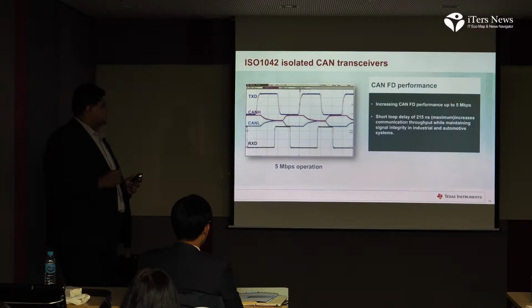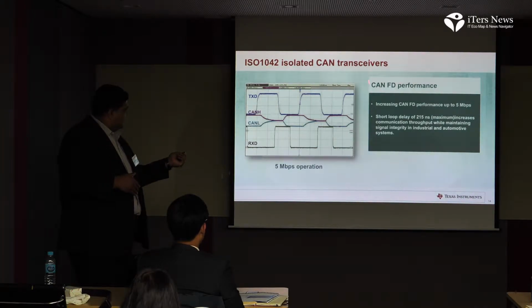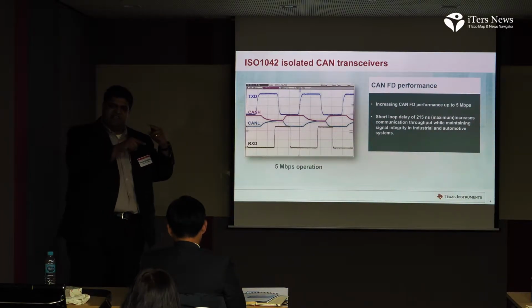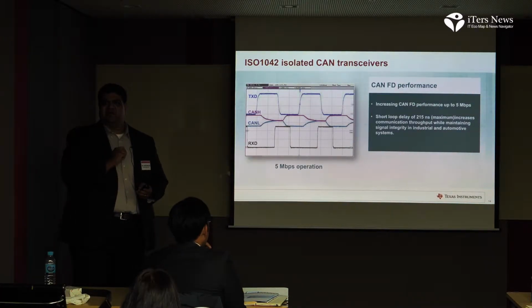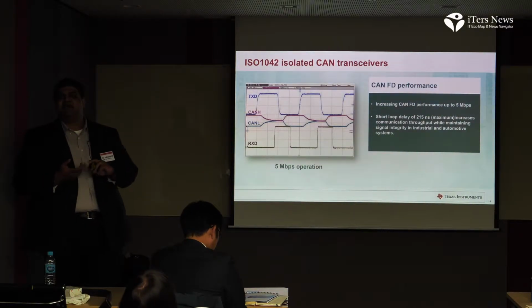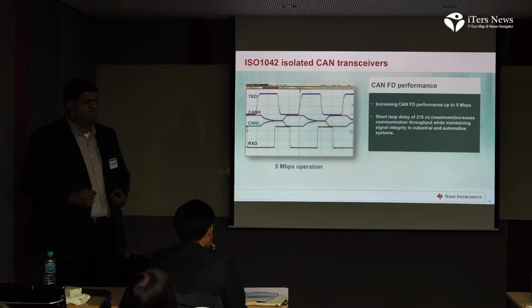This particular device brings a lot of advantages to be able to run at higher speeds. A particular item from a specification that I'd like to talk about is the short loop delay. Loop delay essentially means the entire amount of time it takes for a bit to get transmitted, go onto the bus, be received, and come back. So that entire loop in this particular device is the shortest in the world today at 215 nanoseconds. The bottom line is, with the lowest emissions and the highest immunity, as well as the smallest package and the highest isolation ratings, this is one of the devices that you can build an entire system around for the future.